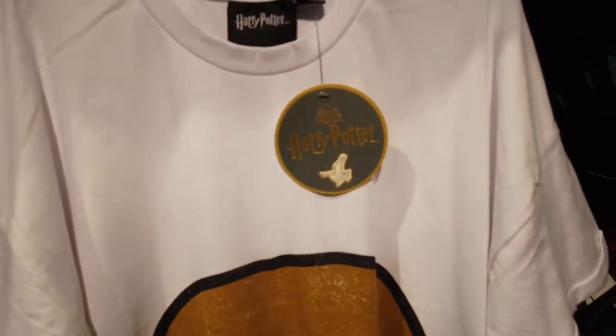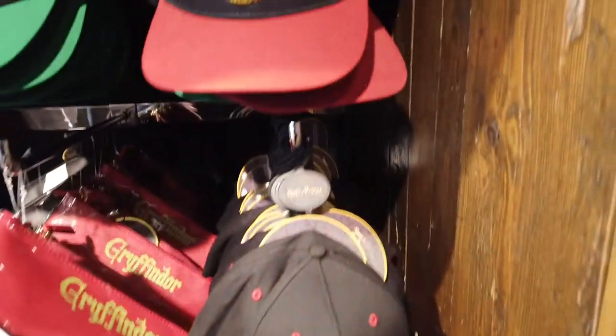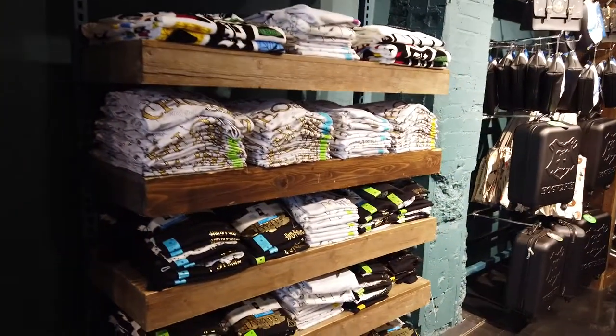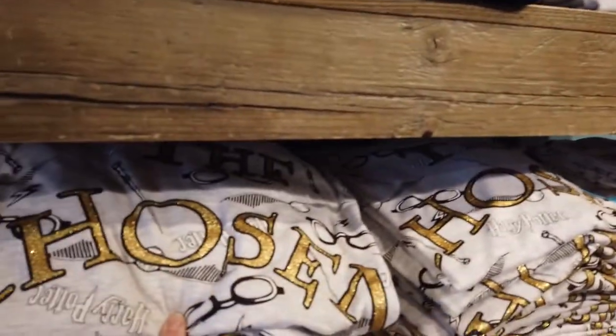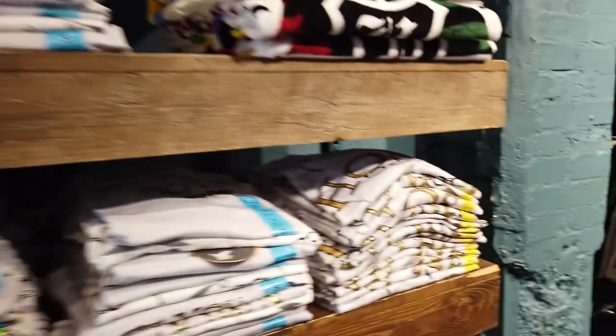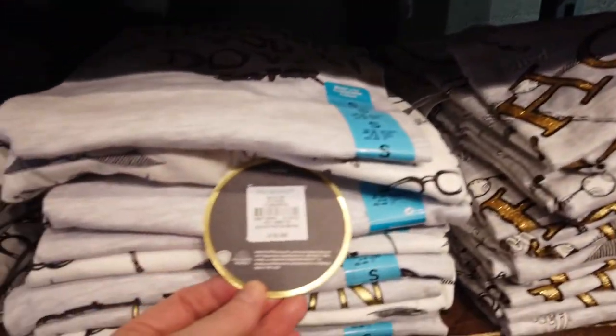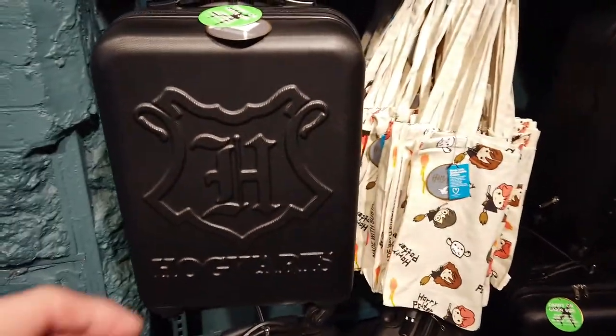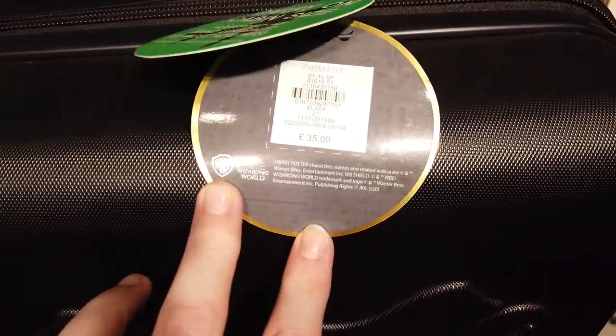So we've got Hermione shirt, £7. Bags, hats, nightwear. The nightwear is quite nice actually, don't they? £12. We've got some t-shirts and towels. How much are the t-shirts? £10. And suitcases, £35.